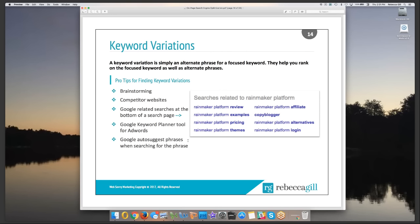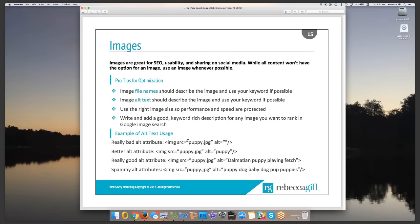That's another way, because you can kind of see things that could be exchanged out. When you type in WordPress, you'll see themes, templates, things like that. And that's a great way to find some if you're stuck and you can't quite figure out what they might be. Images, we talked about images.